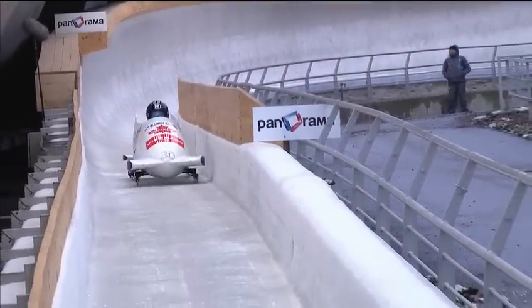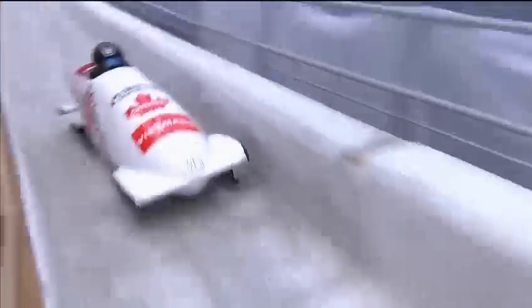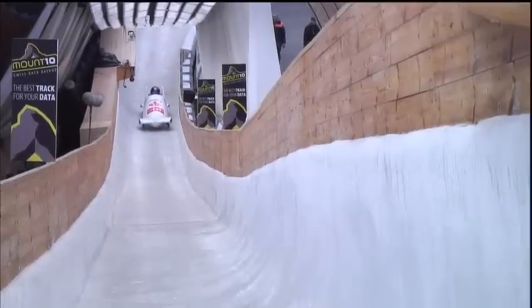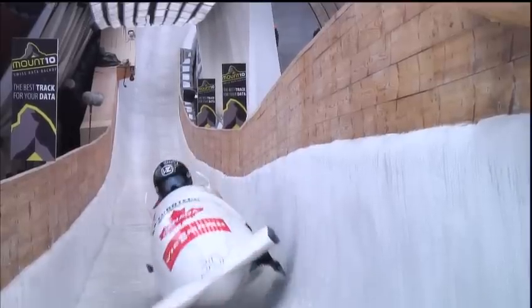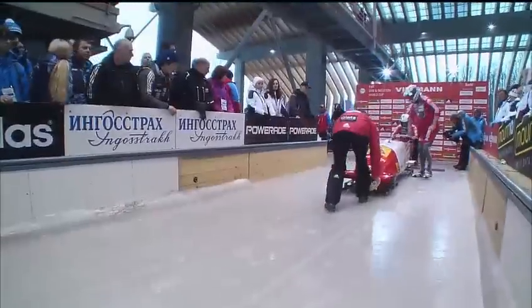Coming out of 11 into the chicanes, again, you want to keep that sled straight and not tap walls. He does take the tap and a little bit of a drift in the back end. That's going to cost you a lot of speed. And then he comes into that uphill section in between curve 14 and 15. Right there, there's a lot of pressure because you're going from downhill to uphill. Gets on the curve pretty early. But another run to come.